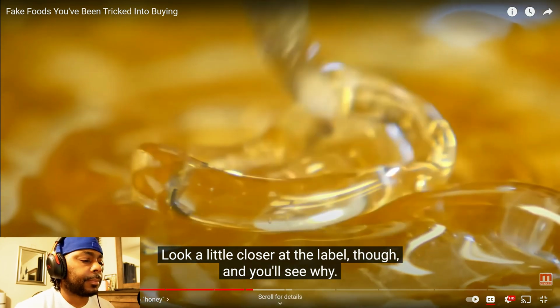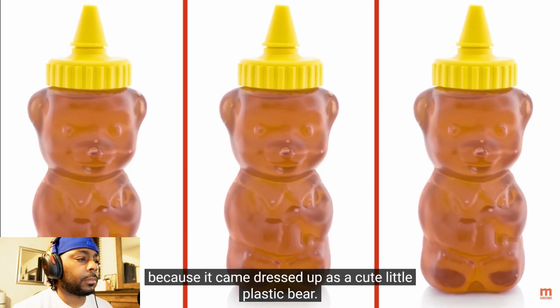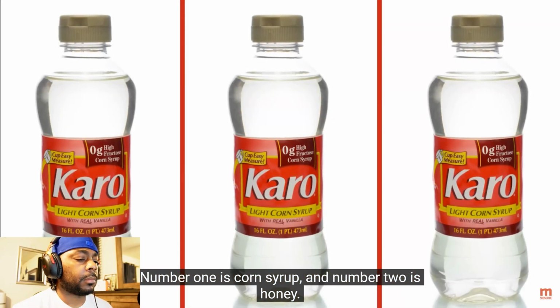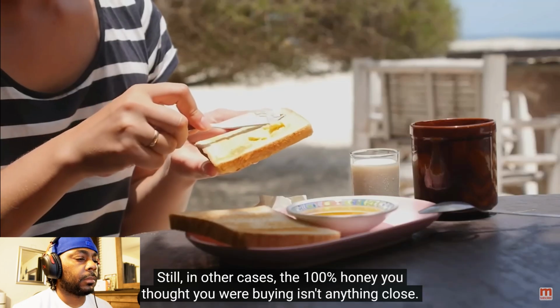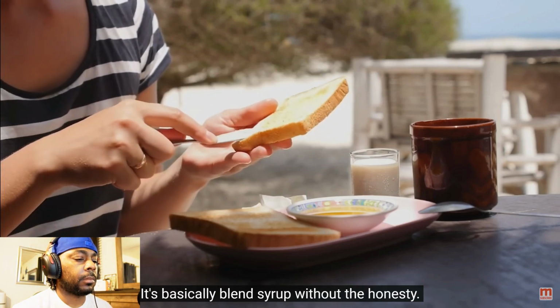You'll see why. You're likely buying something called blend syrup, which you thought was just honey because it came dressed up as a cute little plastic bear. Blend syrup doesn't even list honey as the first ingredient. Number 1 is corn syrup and number 2 is honey. But at least the manufacturer is being clear-ish on the label. Still, in other cases, the 100% honey you thought you were buying isn't anything close. It's basically blend syrup without the honesty.